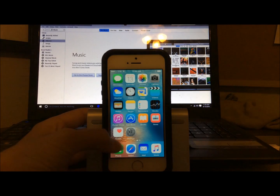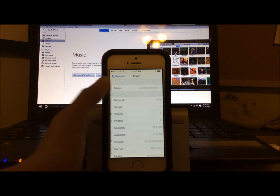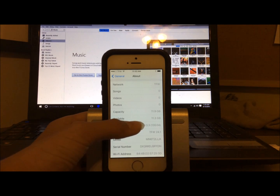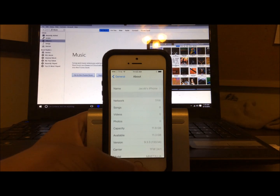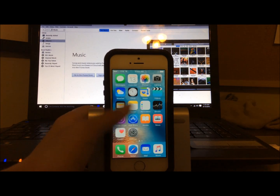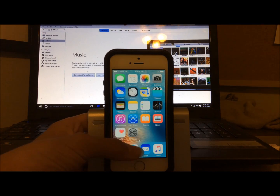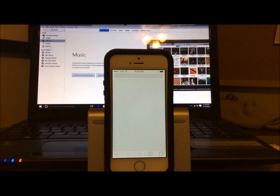And so, we're going to go ahead into settings and just make sure that we are still running our iOS 9.3.3. As you can see there, 9.3.3, we are on a fresh device. So now we're going to actually try to re-jailbreak this thing. As you can see, the PP Jailbreak app is gone, but that doesn't mean that it's completely gone, because if we go into Safari, we should still be able to re-download it.